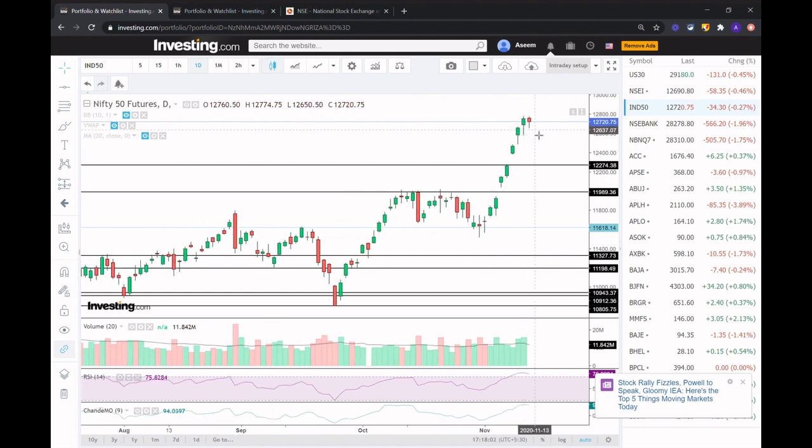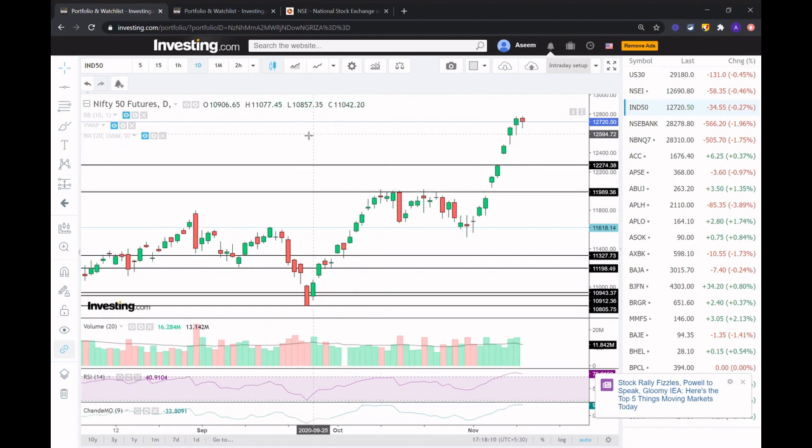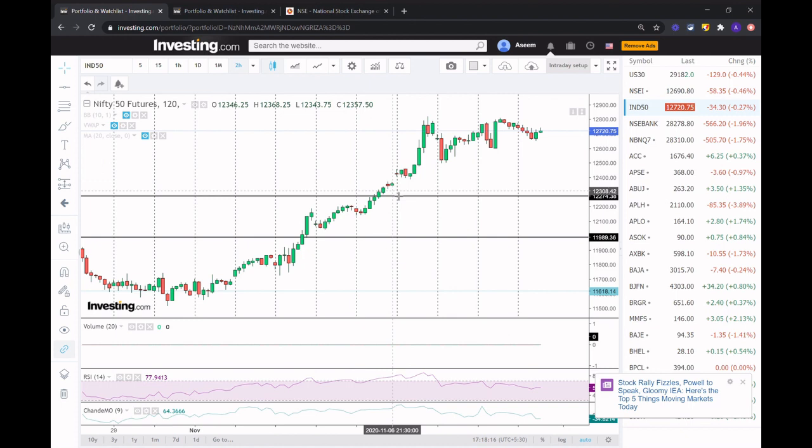This is one signal, but if you look at a slightly smaller time frame, that may give us a good signal on where we are heading. So I'm just looking at, let's say, 2 hourly charts. What is the 2 hourly chart suggesting to us? Let me go to the spot levels.